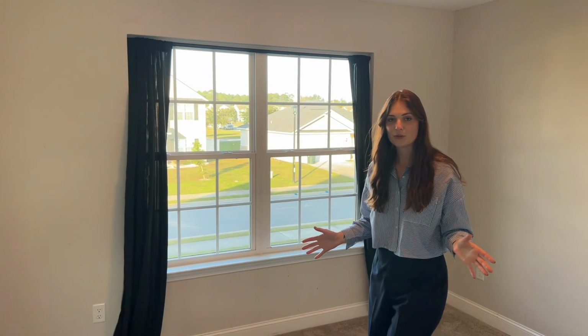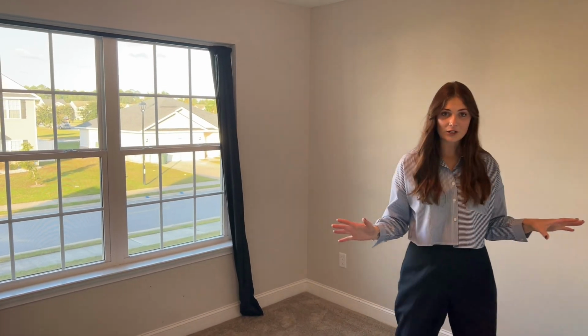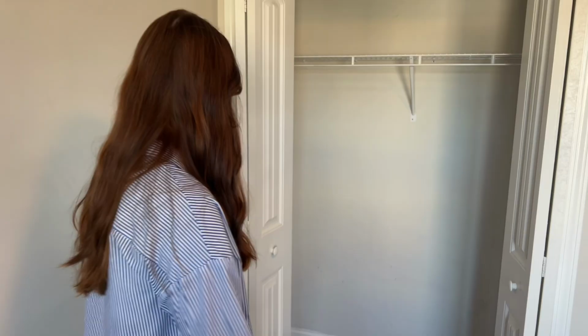And final bedroom here at the front of the home. Again, more than enough natural light coming through here. This room is also equipped with a closet.